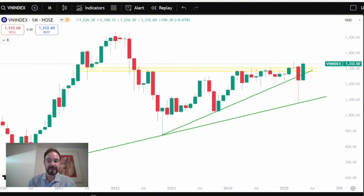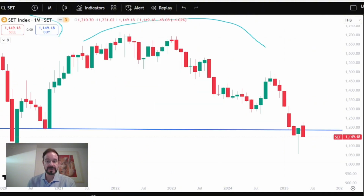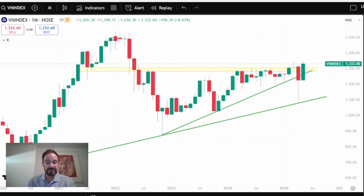Now we compare this for Thailand, looks terrible. Look at this. Thailand, second worst close since 2020, since the COVID month. This one is rolling over. I really need to learn how to draw a little better. But so I put this drawing in this. I should have made that a little better, but you get my point, right? So this is a Vietnam specific thing. This is not a regional thing because we see Thailand and it looks a lot worse, right?